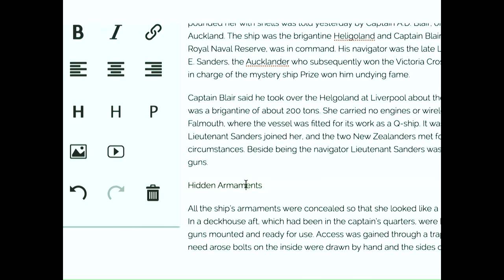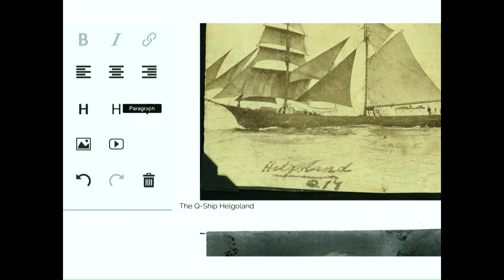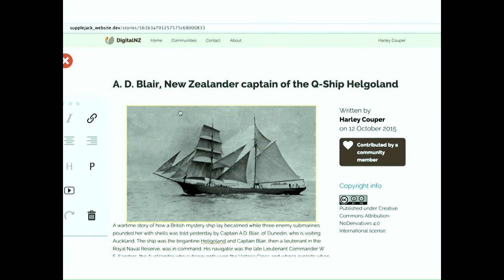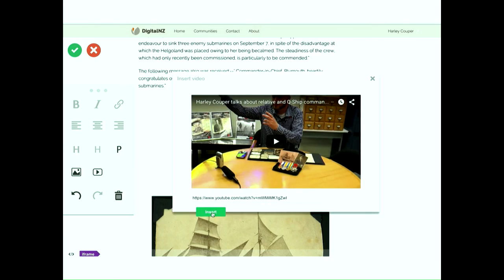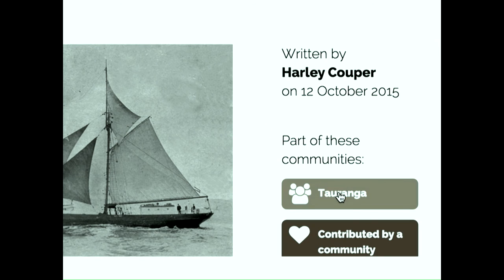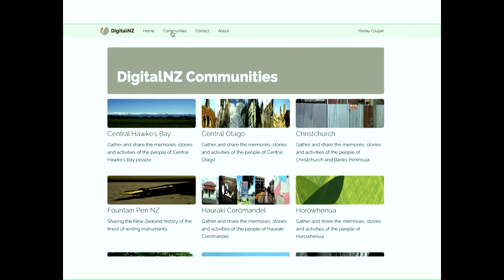Then he's going to add a bit more information, format the story, add some subheadings, add a caption, move the images around, make the story look the way that he wants it to. Resize some of those pictures. And insert a YouTube video. He saved a story and now it's part of the Tauranga community. You can see it down the bottom. And he wonders who else might be out there in these communities. There they are.